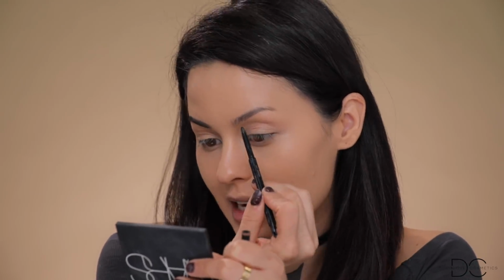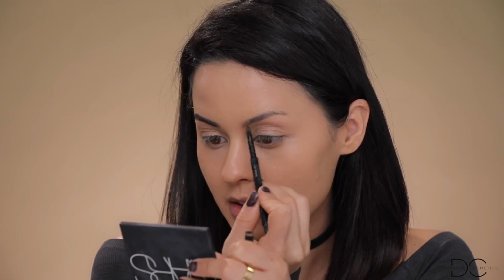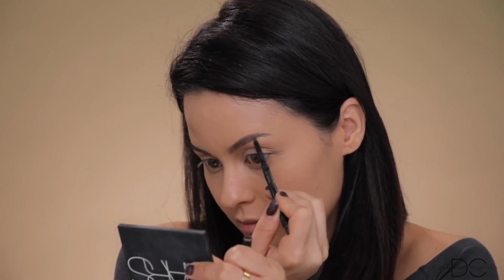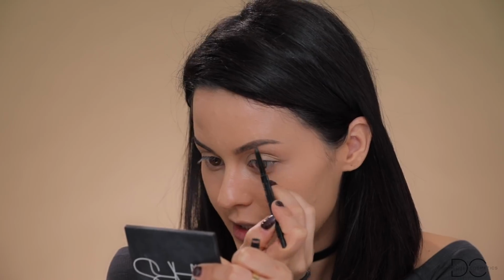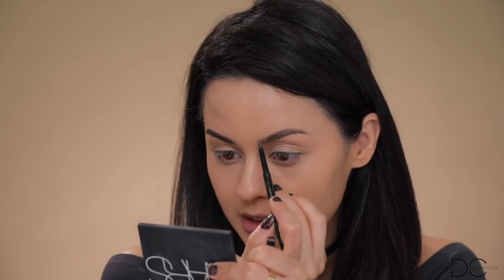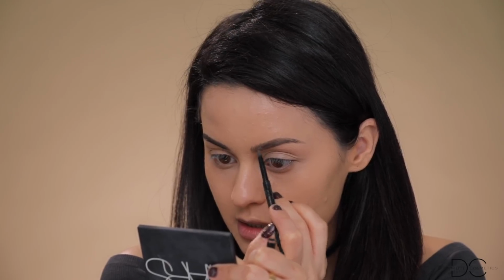So I'm gonna take the Brow Wiz from Anastasia on this side because this is the soft brown. And I'm just gonna go back and forth like this just to fill it in, super natural. But I am gonna go a little bit lower just because I do want more of a full brow. And I'm gonna use a softer hand, and it's not gonna be too hard to create a natural looking brow because the color of this pencil is just so perfect, like a natural effortless color for this brow. So just gonna keep it like it is.